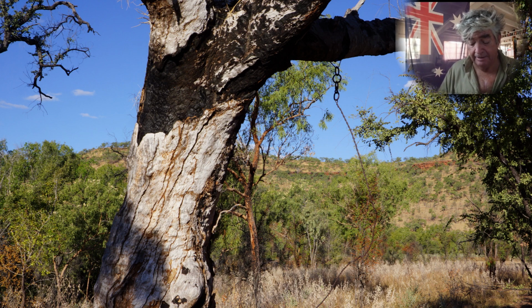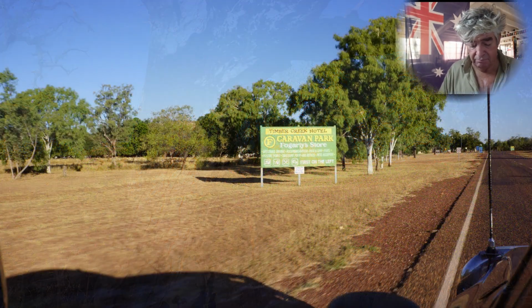This is a while back, but the tree's dead, but they're trying to preserve it, and you can see where the wires have actually cut into the bark and into the wood of the tree. So yeah, that was a fairly gruesome sort of a setup, but the museum itself's got a lot of interesting stuff in it. And then we poked off from there, and we couldn't get off the road anywhere between there and Victoria River.